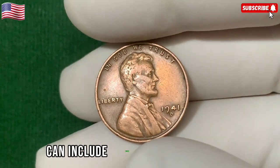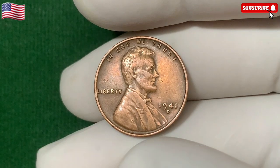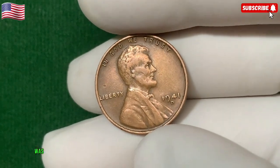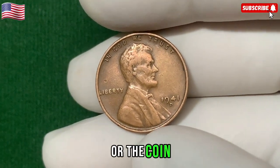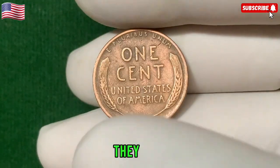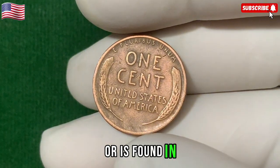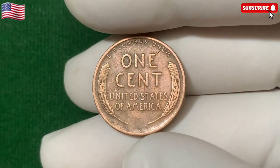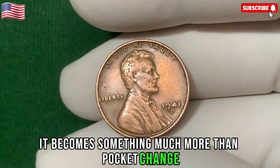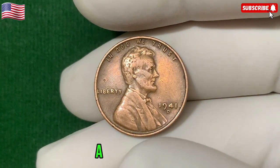These errors can include things like a double die, where the image appears slightly duplicated due to a mistake in the minting process, or a coin struck off-center. Sometimes, the mint mark was accidentally punched more than once, or the coin was struck on the wrong type of metal planchet entirely. These little mistakes send collectors into a frenzy. If a 1941 wheat penny has an error or is found in uncirculated condition, sharp, clean, with rich red tones and full details, it becomes something much more than pocket change. It becomes a collectible, a rare find, and in some cases, a serious payday.